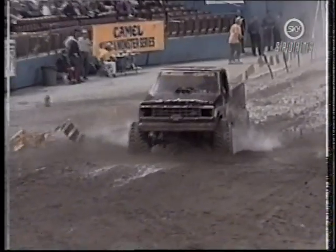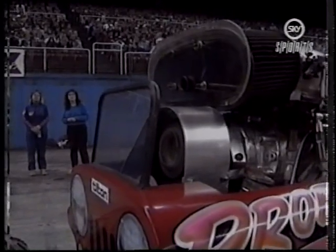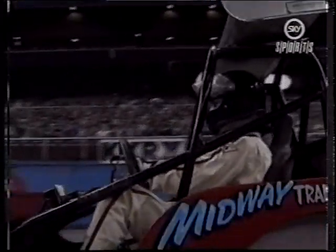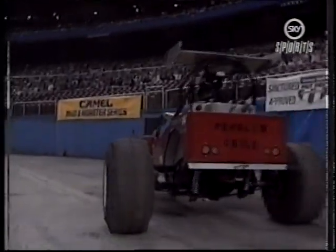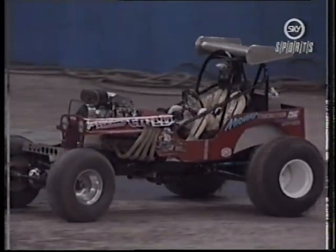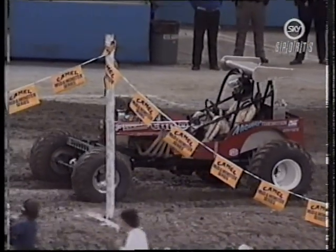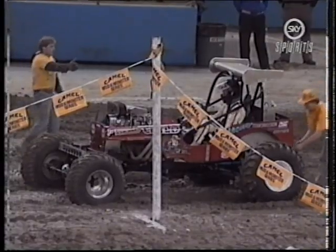So with the bump spot now 2.47 seconds, one more driver has a chance to make the program, and it's the awesome new supercharged Chevy-powered Jeep called Problem Child of Matt Holliday. You can see the full suspension on this 1,500 horsepower small block Chevy. As Holliday rolls to the beams, it'll be one man against the clocks. He must go quicker than 2.47 seconds to gain a spot in the Camel 4-car shootout.